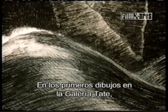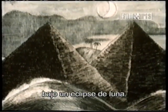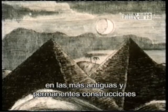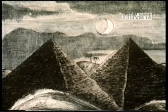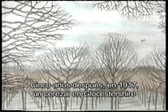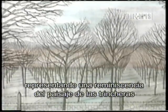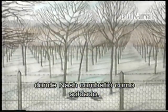In an early drawing in the Tate Gallery, Nash set the pyramids half engulfed by giant waves under a partial eclipse of the moon. The moon's power over the tides threatens some of the oldest and most permanent constructions of man. Five years later, 1917, a cherry orchard in Gloucestershire is bare of leaves and life, and protected by barbed wire, so that it becomes an echo of the landscape of the trenches where Nash had been fighting as an infantryman.